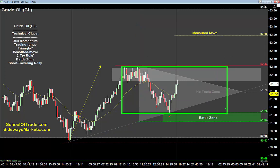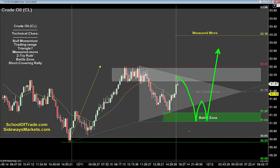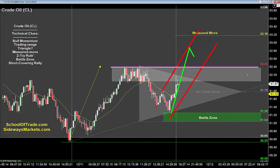If it is a range right now, I'm looking for that 1-try, 2-try failure pattern back up. If we go higher and bounce, not much changes. We're still looking for that 2-try failure off of those lows. And if it runs through those highs, that's really where things get interesting. Now we can mark up that high for a new channel, bring our new hidden channel here, mark up that prior swing, and we can use that hidden channel pattern to buy right up off of those lows.